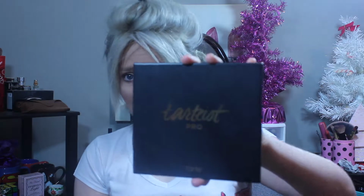I just love this palette. So this is the Tarteist Pro palette. The next palette I want to talk about is from NARS, and this is the NARS Wanted palette. I did mention this in my last video. I was referring to this because something about the formula was very, very nice. One of my favorite collections, that's what I was saying.